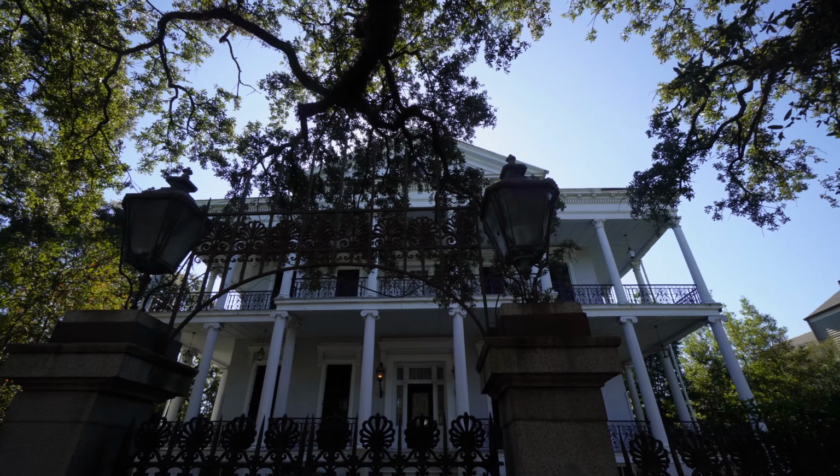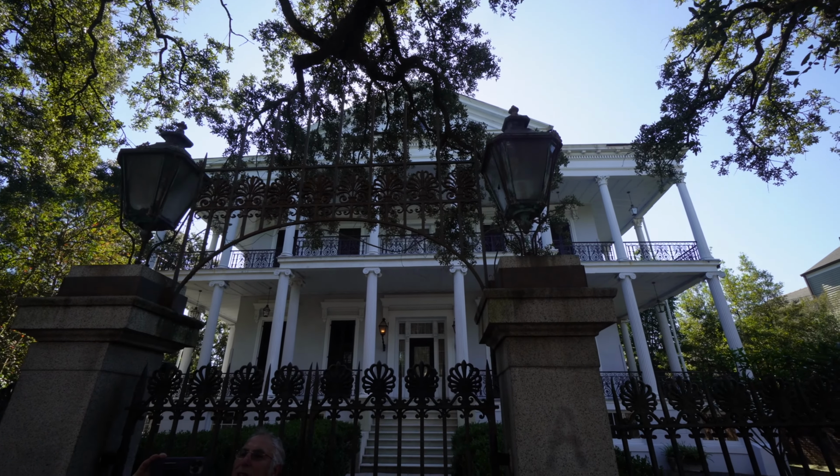This property right here was used for American Horror Story, a very popular show. I think it was their first season, called Coven. It's when the redhead girl walks in and gets a prank played on her by her schoolmates. It's all about witches, but this is the gate she walked through, but they used a sound stage for the interior, but they made it look exactly the same as how it looks in this house.